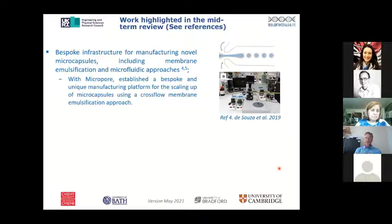Okay, what I'm going to talk about next is more work at Cambridge, and we've done a lot on microcapsules and put a large emphasis, certainly early on and continue to, on allowing them in the lab and also working with Micropore to be able to scale up their production and their ideas.